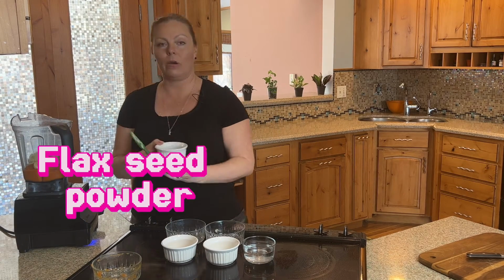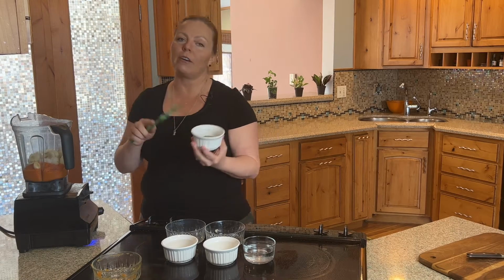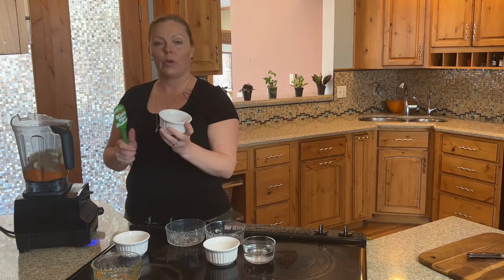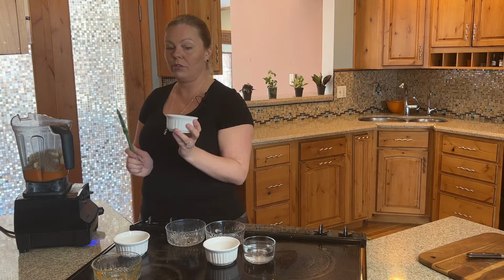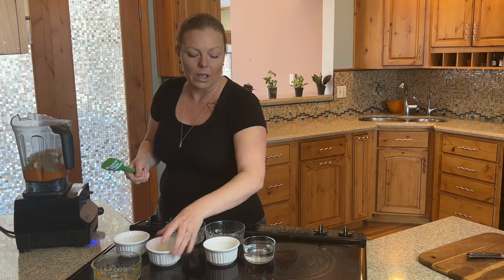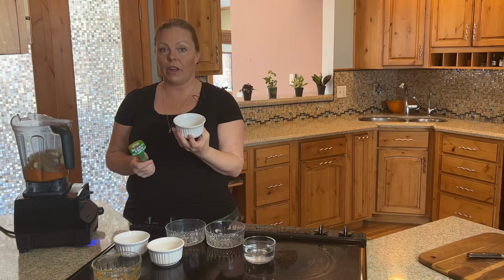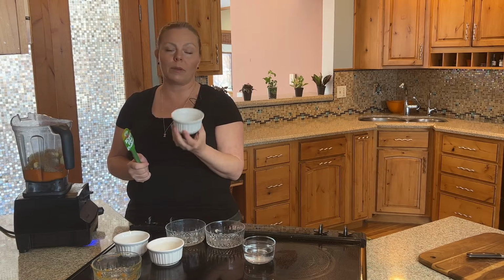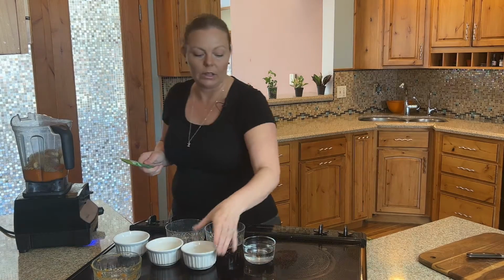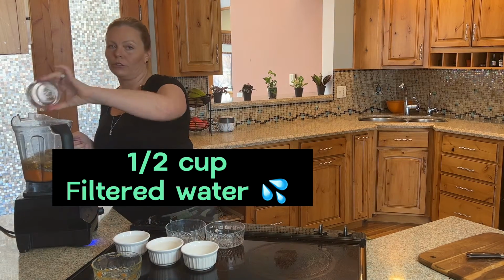We have our flaxseed powder, which is a good source of omega-3s, but not very absorbable for dogs, but it's an excellent source of fiber. We have our half a teaspoon of turmeric, which is anti-cancer, anti-inflammatory. We have our half a teaspoon of ginger, which is really good for digestive health. It's good for easing stomach issues and gut issues in general. And to make it all blend together really well, we have a half a cup of filtered water, filtered of course.